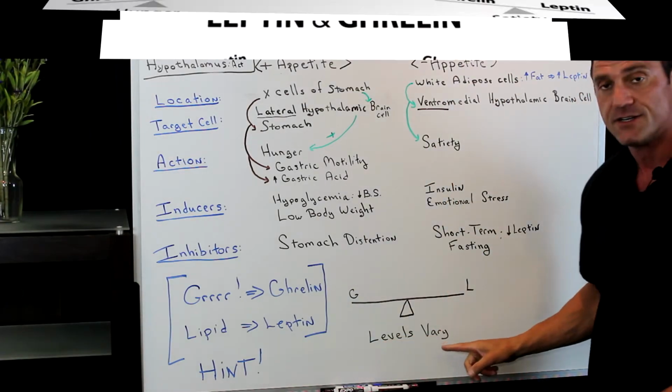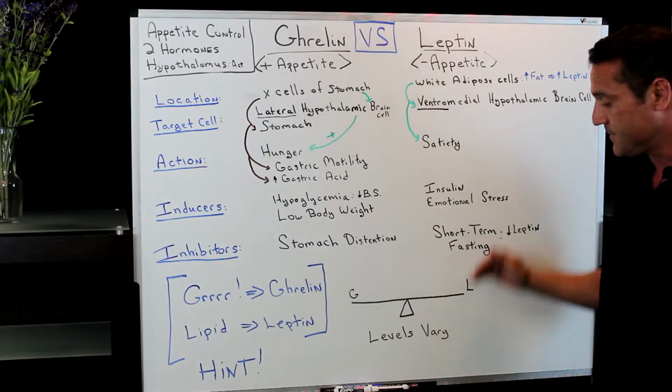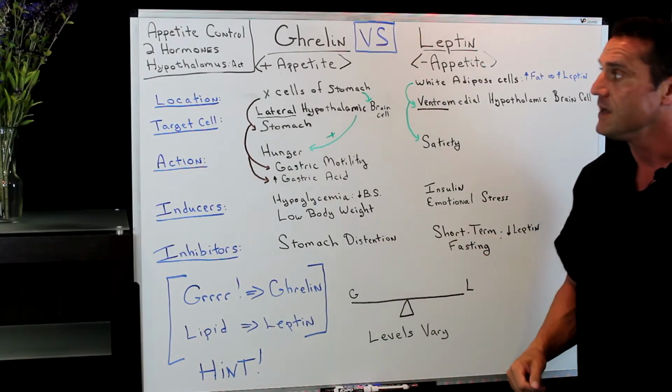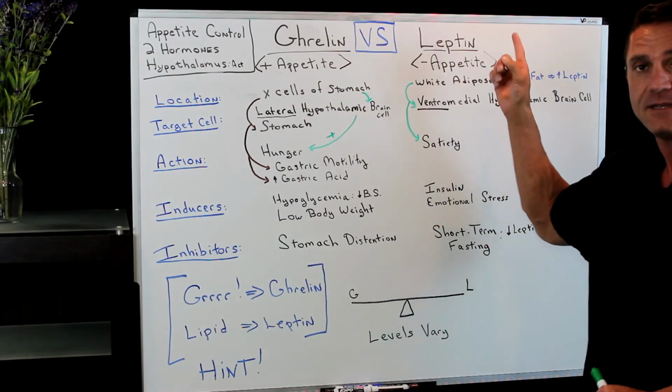Now the key is that the levels vary during the day. It's like a balance. Ghrelin high, leptin low, ghrelin low, leptin high. So again, the levels vary throughout the day. Okay? So again, in this short video: ghrelin stimulates appetite, leptin inhibits appetite.